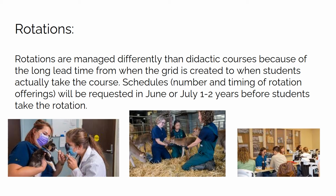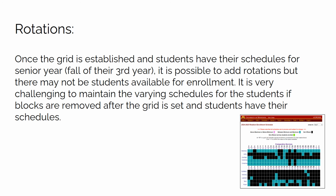They have to be given a far enough lead time in our academic and student affairs office to build it into the rotation assignment tool so that the students can put in what rotations they want, and that tool will generate for them what their schedule is going to look like. So again, very, very far ahead of time, we need to let them know what's happening with rotations.